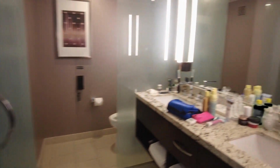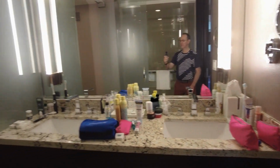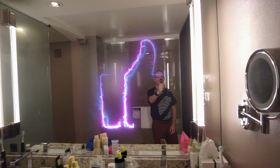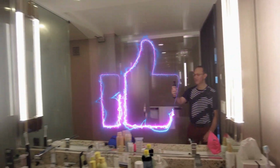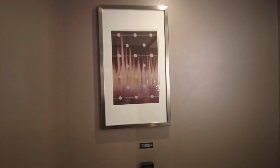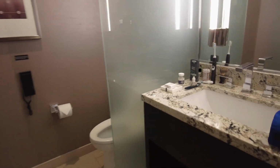It's 2 sinks. There's definitely plenty of space for 2 people. We've been away now for 2 weeks, so we've got a lot of stuff, and it fits pretty well. You've got a separate water closet with some privacy doors.